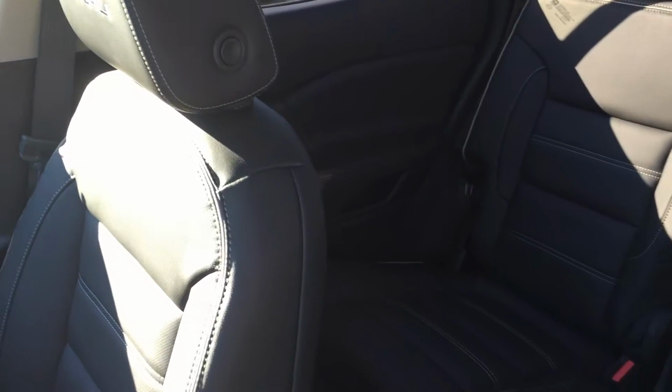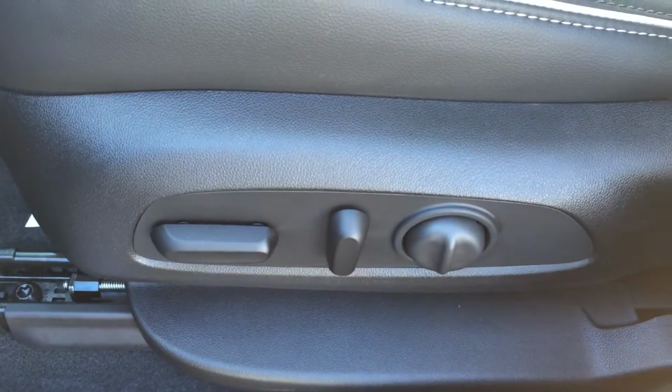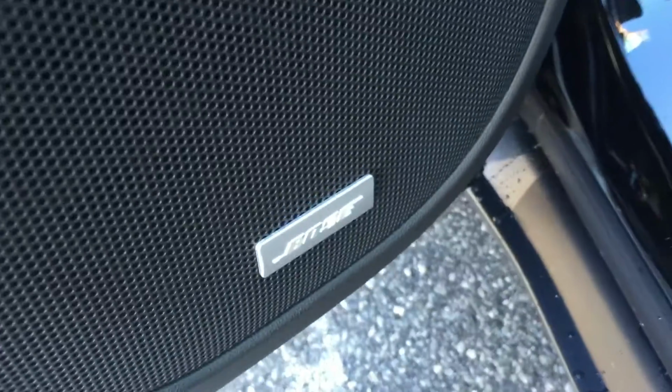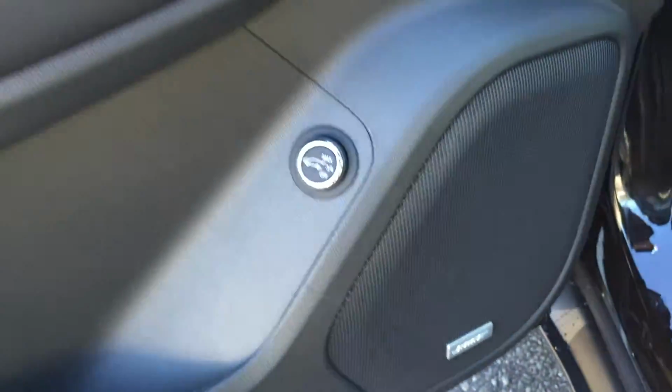Let's get our first look inside this vehicle. An all leather upholstery, absolutely gorgeous. And we do have those distinctive Denali markings throughout the vehicle, what you've come to expect from the Denali series of vehicles. And we've got an 8-way adjustable seat, both passenger and driver, and lumbar support. And over here on the driver's side door, you'll see you have a Bose premium audio system already installed.